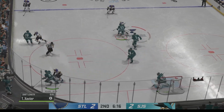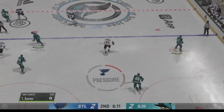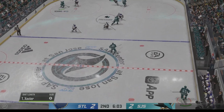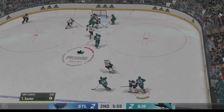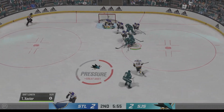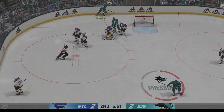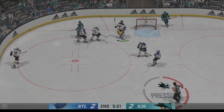The Sharks get a hold of the puck in their own end. Moves it to Benning. Drives to the paint. Stopped by the goaltender. He got a little piece of that one. Well, that shot came quick, and it was right out front. He had to be sharp. He had to be right on it and show his brilliant reflexes.